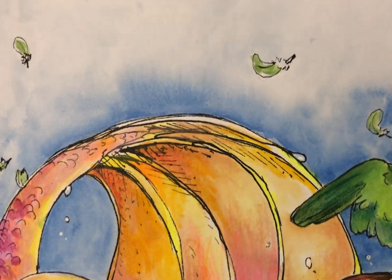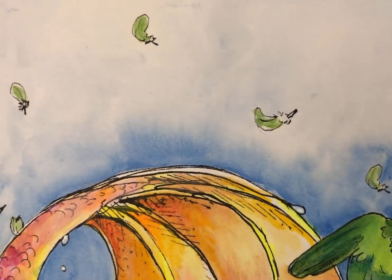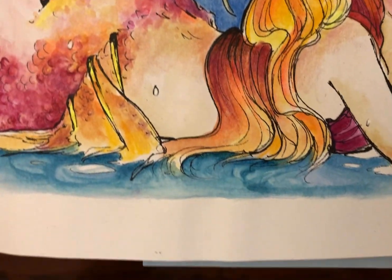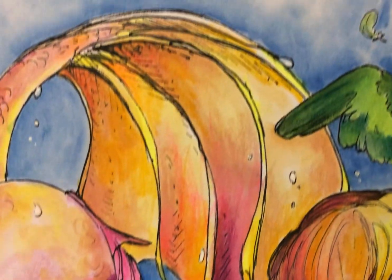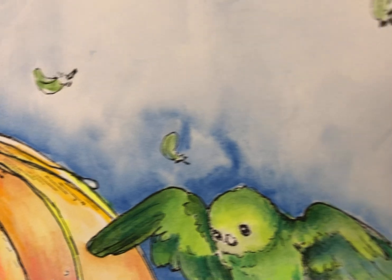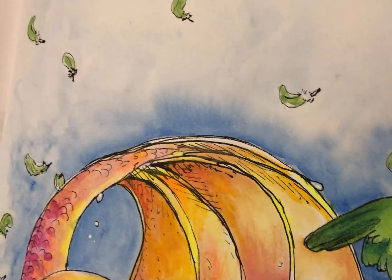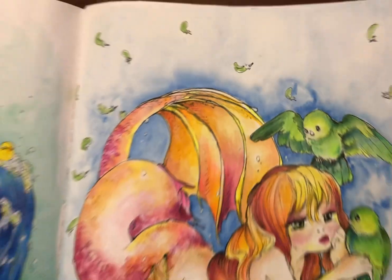As you can see, for mermaid, I really did play with the mermaid theme and lots of water theme and practicing with the watercolour wash or Inktense wash, bleeding and watery sort of effects.